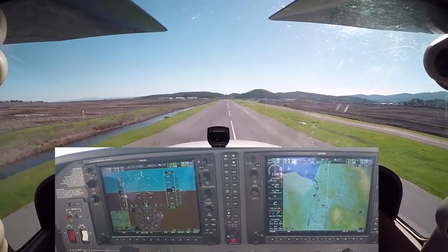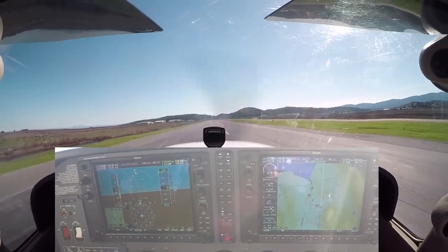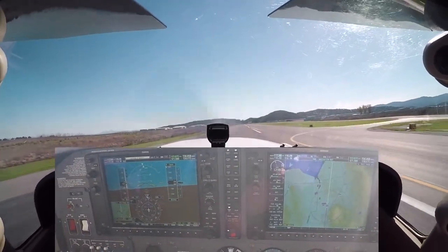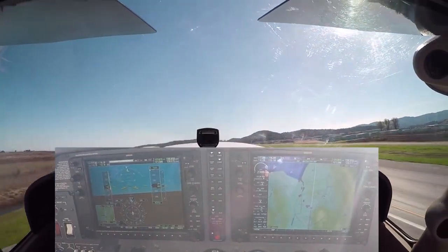Hard idle. Oh, God, what am I doing? Gotta land it. Sorry. Traffic, Apple 46, turning final 13, full stop. Left aileron, left aileron. There's right aileron. Bolter, bolter, bolter. Get the hell out of here. It's awful.